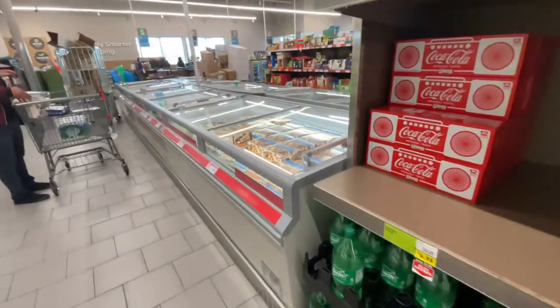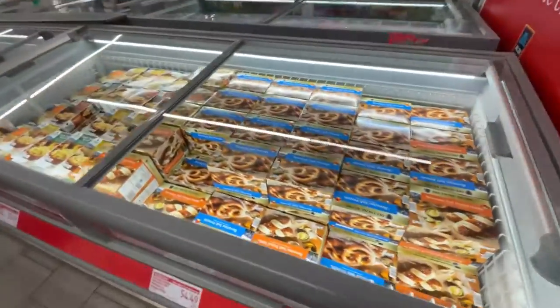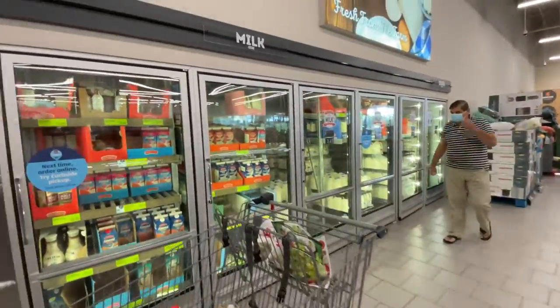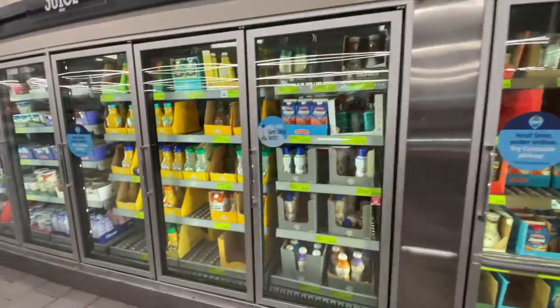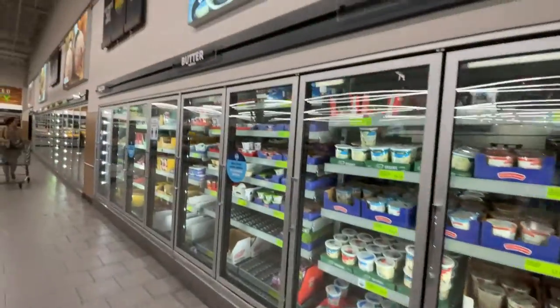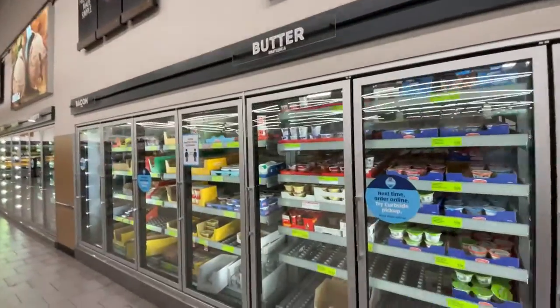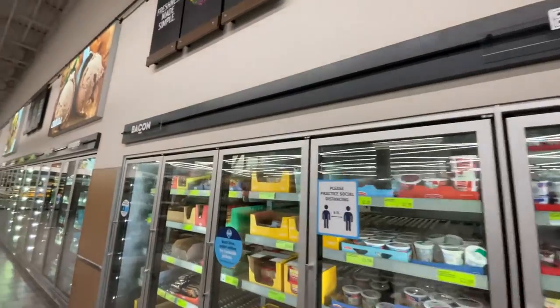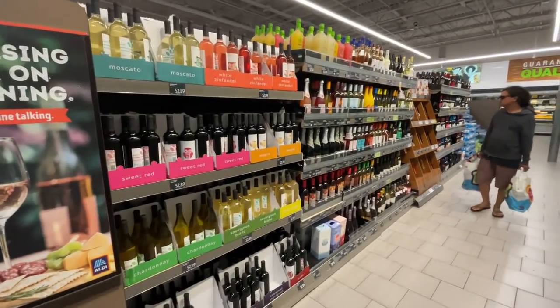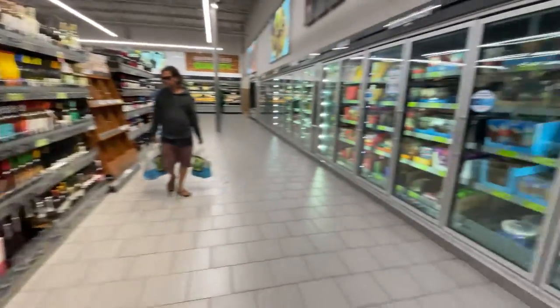Okay, so they got some deep freezers over here. Okay. Eggs and milk. Lots of nice dairy items here. Oh, I'm gonna show you guys the sugary soft drinks. This is their dairy section. Butter, bacon. They got a wine section. You know, this used to be on another side. Now I remember they moved it.